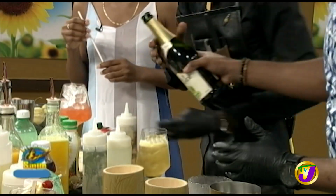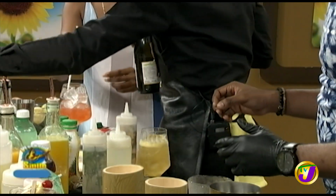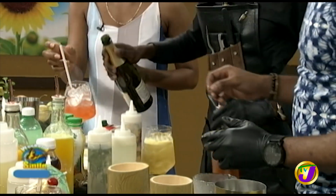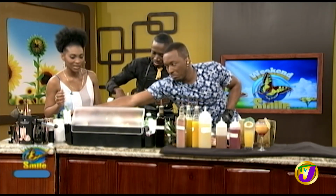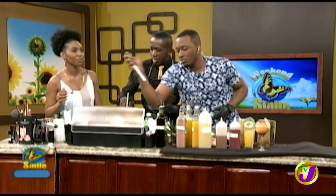Okay. And these are your garnish trays, so you can garnish it however you want. You have mango. You have star fruit. Lemon. You have cane. Yes, you can use cane as a garnish. It's edible.